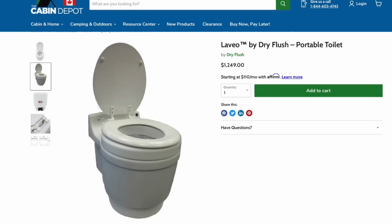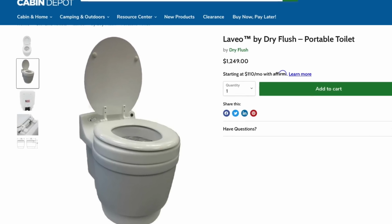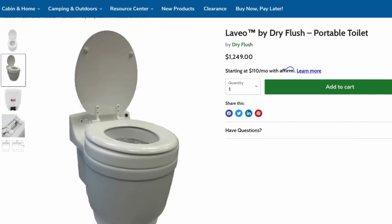The next one we're going to talk about is the Laveo dry flush toilet. I was really curious about this one because I had seen it on a couple of videos for people that had outfitted their camper van, and they wanted an option for a toilet that didn't require a gray tank or a black tank, or actually a power source.